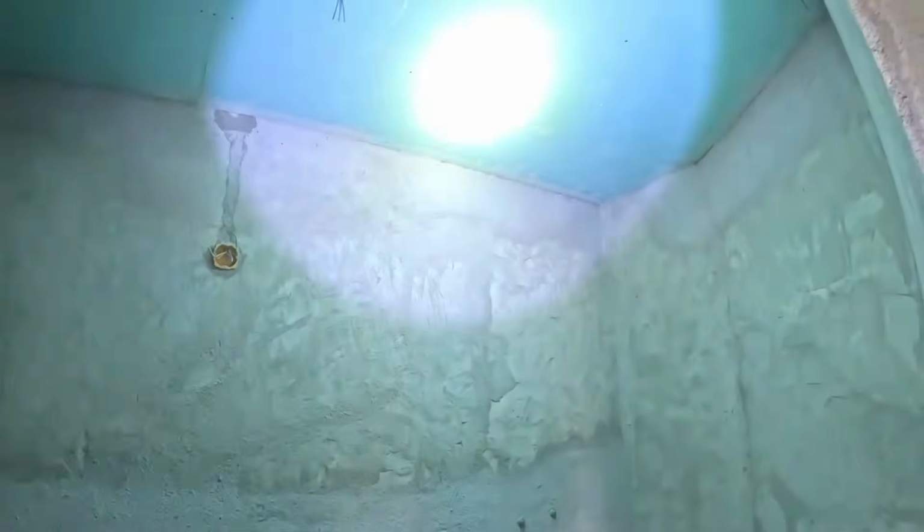Let me show you the current situation. You guys remember where we left off? So yeah, this needs to be framed. Then we need to do something with the ceiling. Oh, battery's going down. Needs to be plastered. And then we should be good to go tiling.